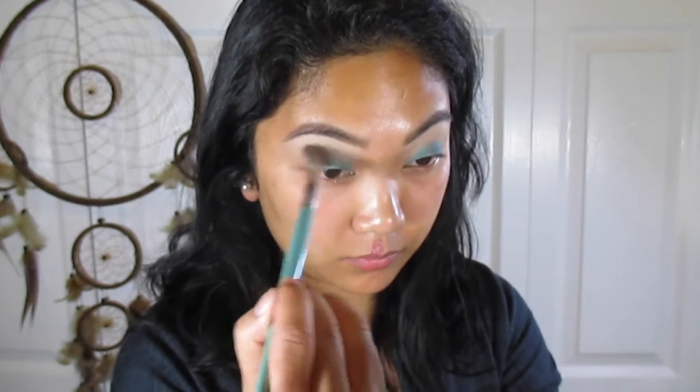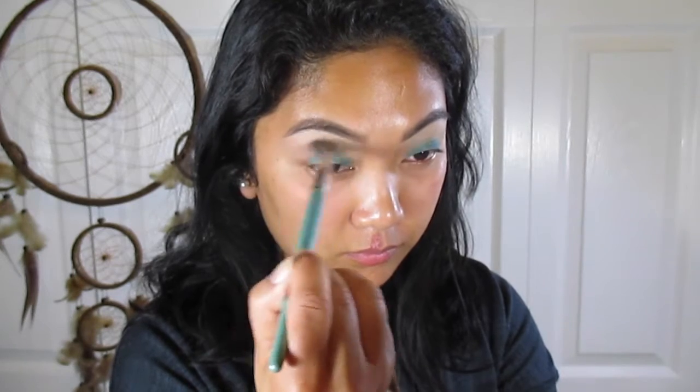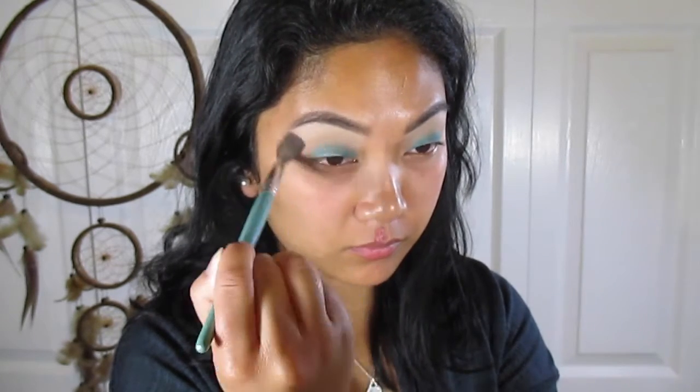There's really no need for me to have two blending brushes. I don't know why I needed one for the highlight and one for the crease. I just happen to have them. You could totally use the same brush.